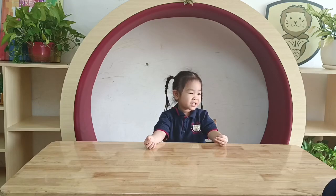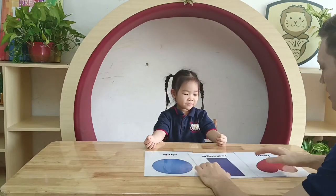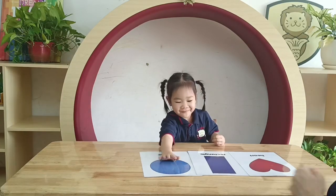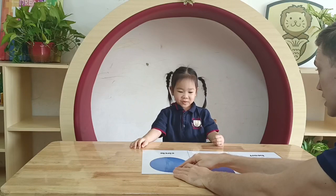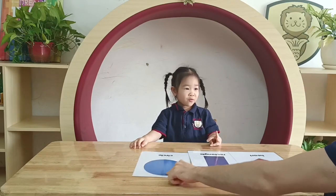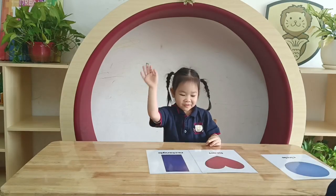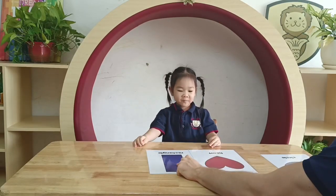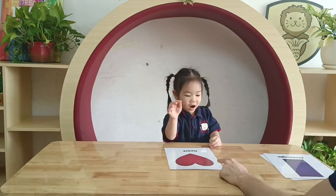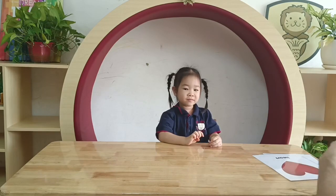Very good, Julia. Let's start with shapes. 1, 2, 3. Okay, which one is the circle? Good. What is this? Circle. And what color is the circle? Blue. Good. Which one is the rectangle? Great. What is this? Rectangle. Good. And what is this? Heart. What color is the heart? Red. Nice. Let's do 3 more.